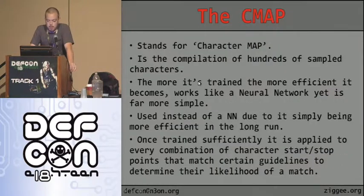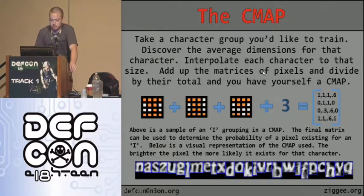Okay, so the CMAP stands for character map. I just named it that. It's a compilation of hundreds of sampled characters. The more it's trained, the more efficient it becomes. It works like a neural network, yet it's far more simple. I use it instead of a neural network because I tried all the different ways that people implement OCRs with neural networks, and my CMAP worked the best, so that's why I stuck with it. At least with this CAPTCHA, that is. Once it's trained sufficiently, it's applied to every combination of the character start and stop points that match certain guidelines that determine their likelihood of a match.